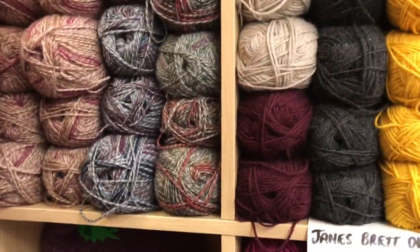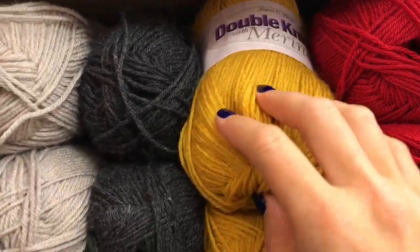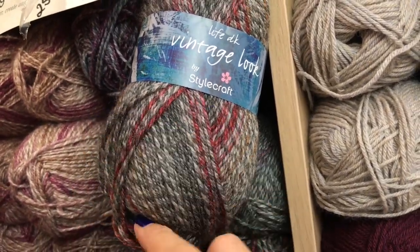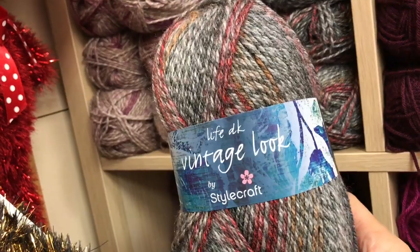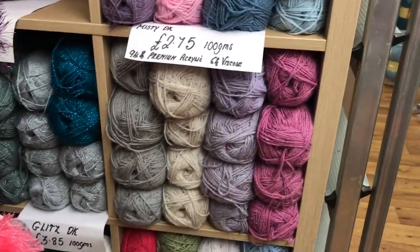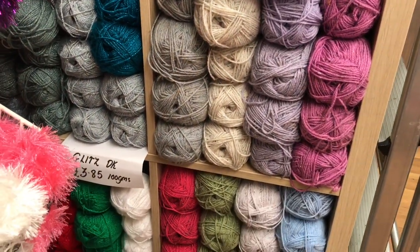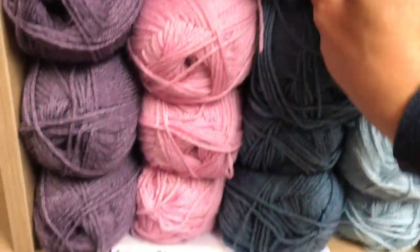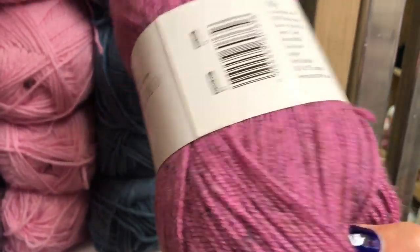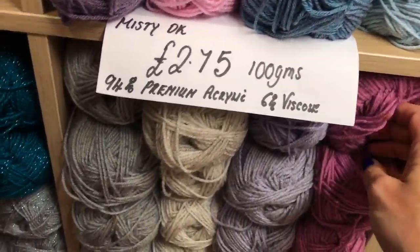And then here we go towards, oh, this is with merino. That's lovely, isn't it? Lovely colours here as well. Life DK vintage look. That's a lovely one as well. Imagine a jumper out of that. Here we have some glitz again. This is a nice one for a shawl as well. Gives it a little bit of a glistening effect. So that's the same double knit merino again. Misty DK. What is that? Acrylic and viscose. That's a lovely one as well, isn't it?